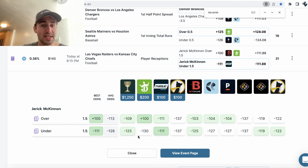And what you'll notice is all the sportsbooks have McKinnon under 1.5 receptions juiced towards the under, right? Pinnacle has this minus 127. BetOnline has it minus 125. DraftKings has it minus 130. Caesars has it minus 125.